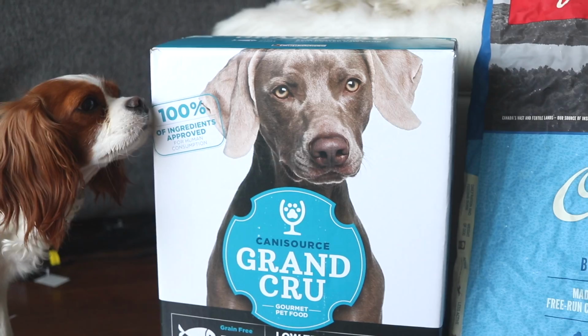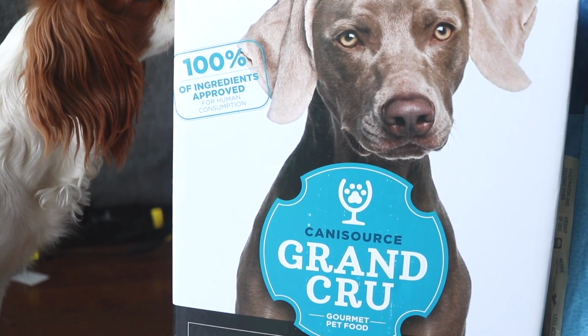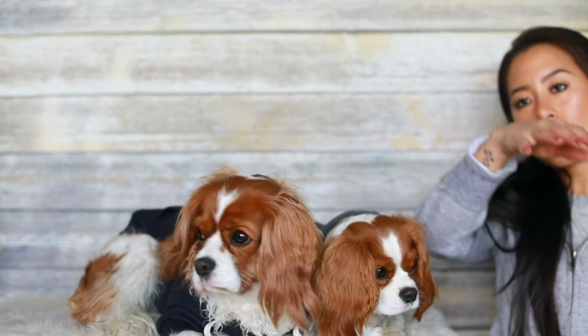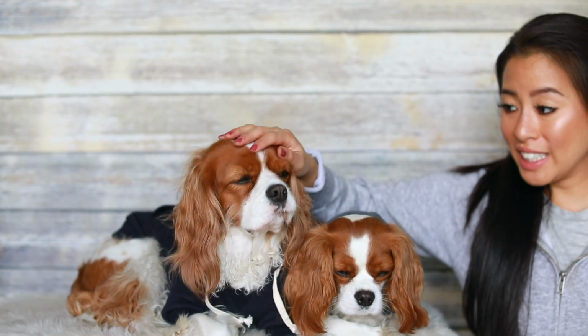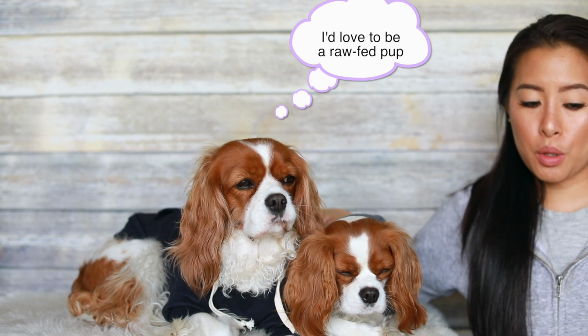This is a food from Quebec. It's a local food, a dehydrated raw. We decided to go for the dehydrated raw because it's a good in-between of the kibble and the raw feedings. We don't know enough about raw diets yet to go on a fully raw diet, although we do consider it. Just for convenience purposes, we go for the dehydrated raw.